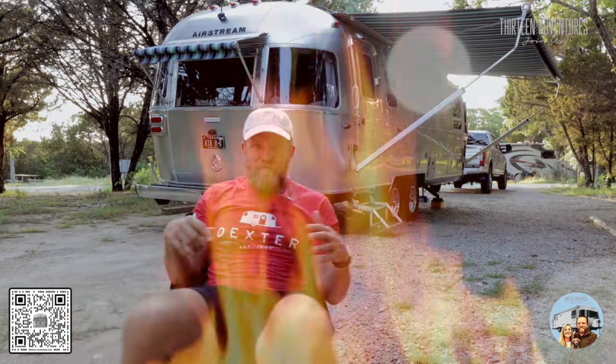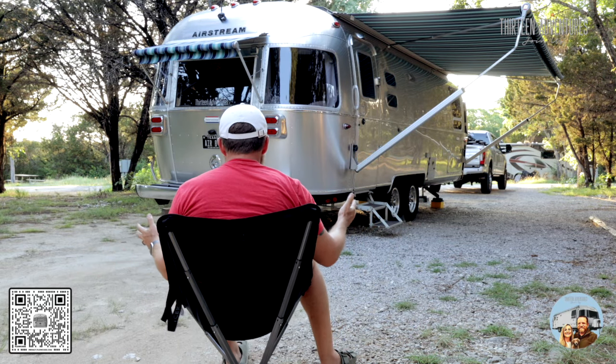Seriously though, this chair is a game changer. It's portable, so I can carry it anywhere. It's comfortable, so I can nap in it. Wait, scratch that. I will nap in it. And the best part, the swivel action makes this the ultimate campfire story chair. And then he turns around, and there was nothing there.